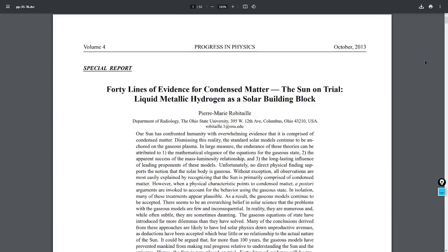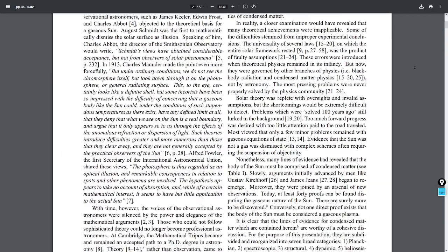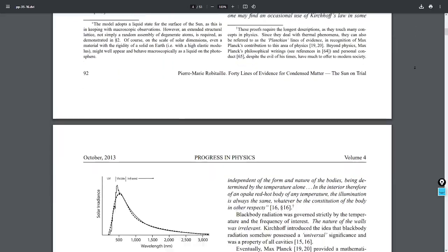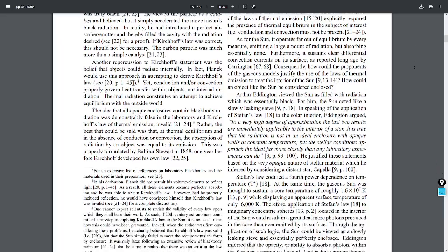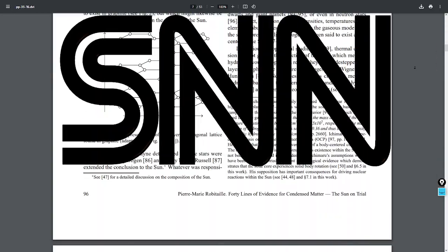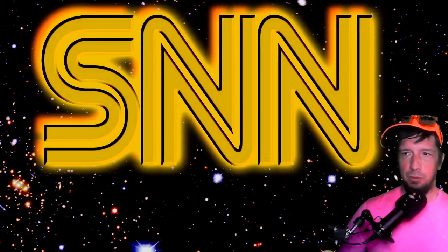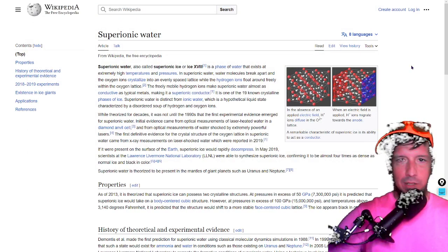By the way, if you haven't read 40 Lines of Evidence for Condensed Matter, The Sun on Trial, Liquid Metallic Hydrogen as a Solar Building Block, we highly recommend it. It's already 10 years old this year. It passed peer review in the year 2013. It's got hundreds of scientific citations. And the reason I bring it up here is because, well, super ionized materials are not just the future of cosmology. Super ionized materials are the future of technology, in my opinion. So, I mean, this is not really new stuff, folks.